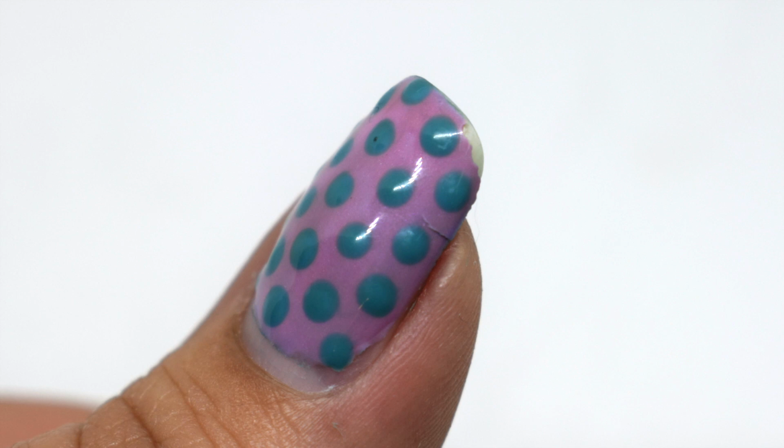So let's talk about wear time. I wore this manicure, like I said, for 3 straight weeks, and I didn't experience any lifting until about 2 days ago. And really the only lifting I have is right here. I took a picture of it, but right here on my thumbnail, on the very, very edge, as you guys can see, there is a little bit of lifting here.